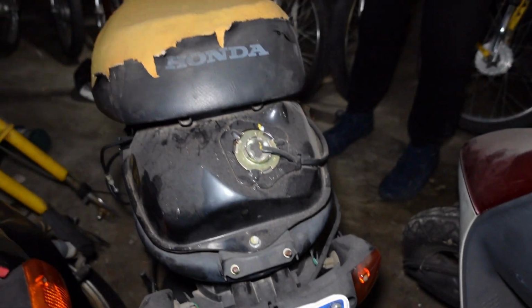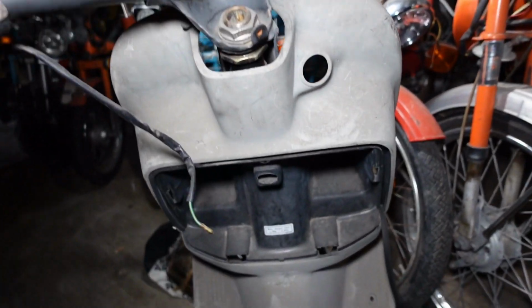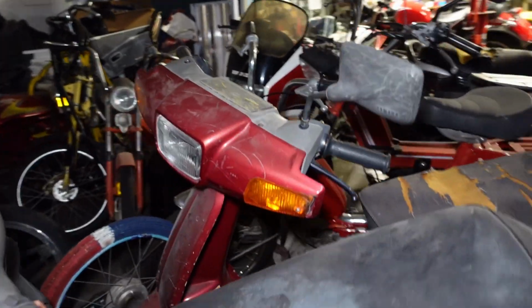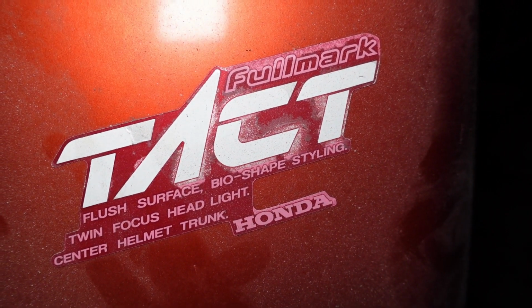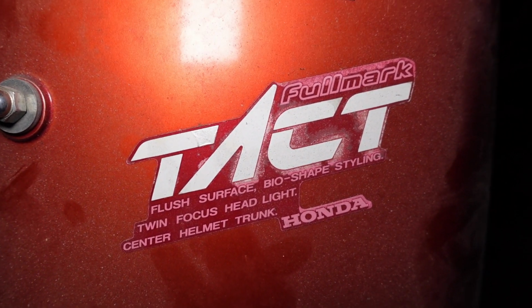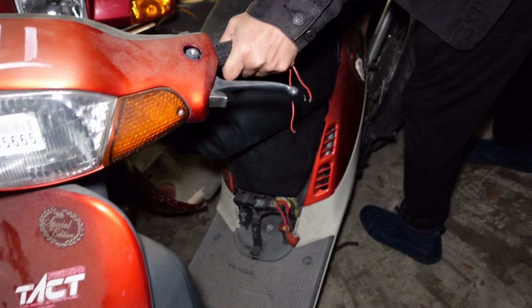Right on. AF-16, the last one I have. Ooh, I love it. Hell yeah. And then this one right here. God damn, that's clean. I've never seen a color like this on the Tact. Really? It has all this information: flush surface, bioshape styling, twin focus headlight, center helmet trunk. Mine doesn't say that. Mine's really talkative.